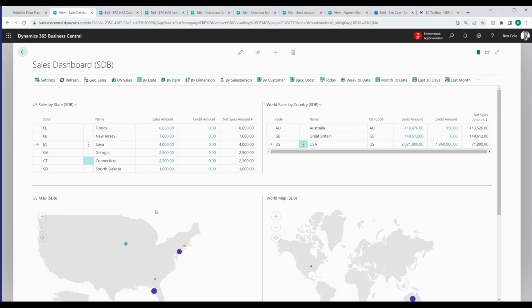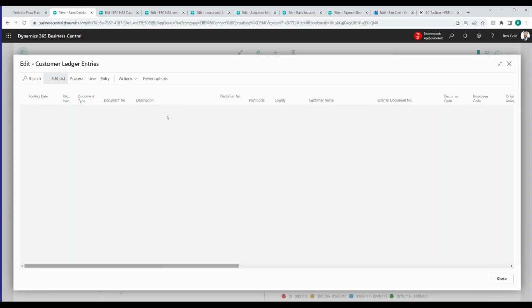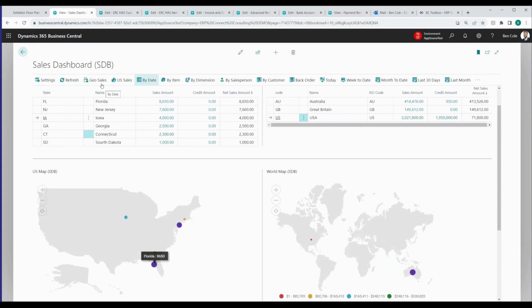So as we jump into this, what you can see here is state by state, what are your sales, your credits, your net sales. You can come down here and click on Florida, for example, and it's going to show you everything that's been sold in Florida. You can drill into that. Again, there's going to be a lot of things up here. So you can now analyze your sales by geo, by US, by date.